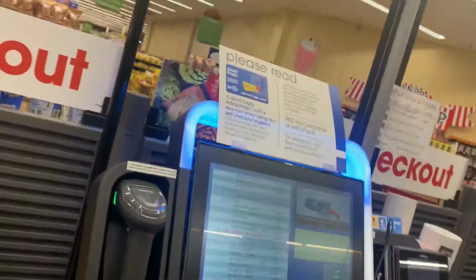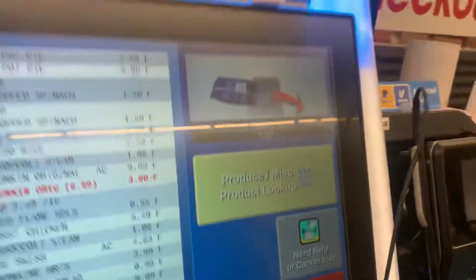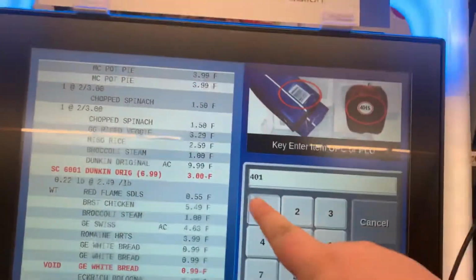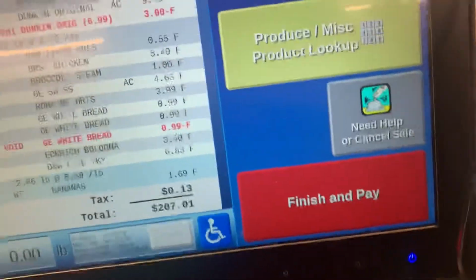$3.40. $6.83. Key enter 4011. Move your bananas to the bag. $1.69.